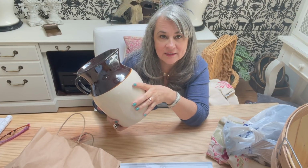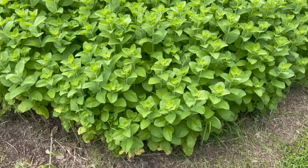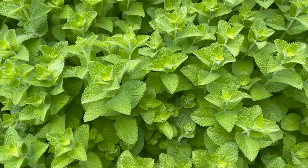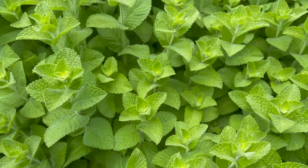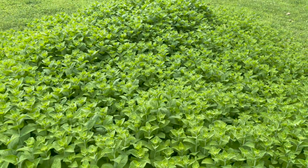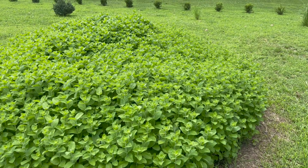And now we have all our fresh mint that's growing outside, and we've been just adding that in with our tea bags, and it's so good, you guys. Whether you add some sugar or non-sugar sweetener or whatever, or leave it unsweetened like we do, it is so refreshing and good, and we drink it a lot.